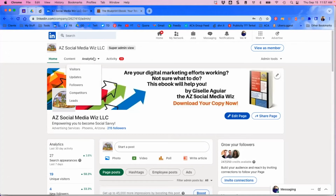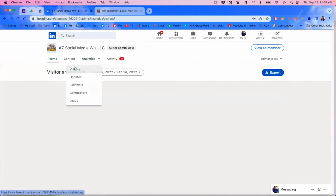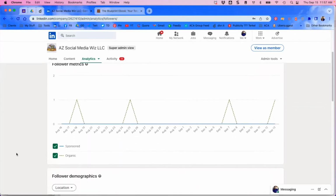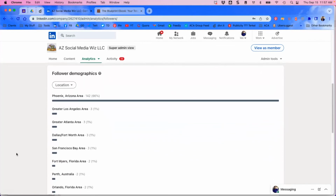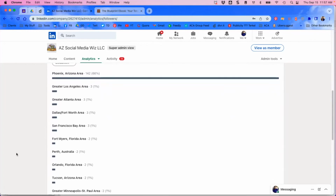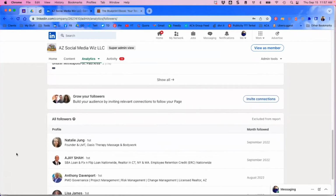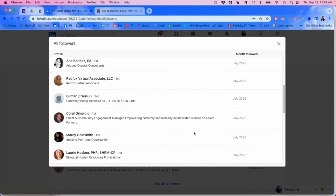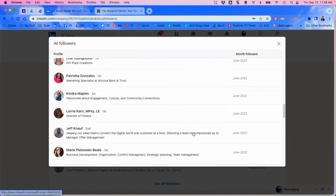Your analytics will give you information on your visitors, how many came, the unique visitors. You also have your follower metrics, and you get some demographics here, like where they're from. This is relatively new. Before, you weren't able to see this. Here you can actually see all your followers, so you have an idea of who's here too.